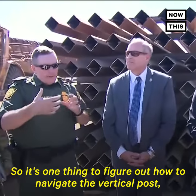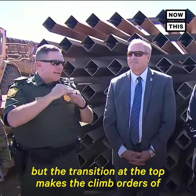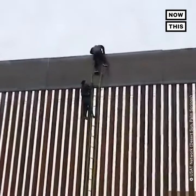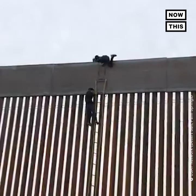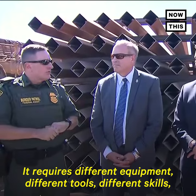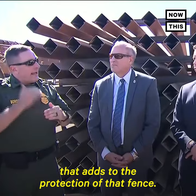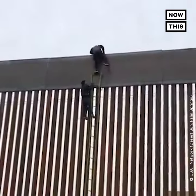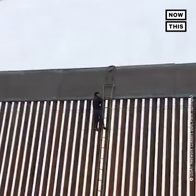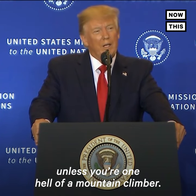So it's the panels up there. It's one thing to figure out how to navigate the vertical post, but the transition at the top makes the climb orders of magnitude more difficult. It requires different equipment, different tools, different skills, and so it's the change as we get to the top that adds to the protection of that fence. It's going to be virtually impossible to cross unless you're one hell of a mountain climber.